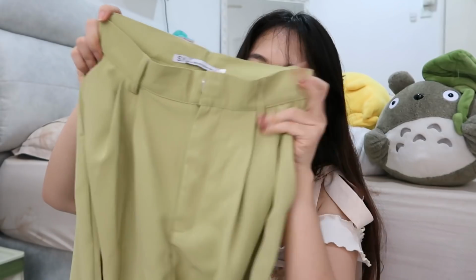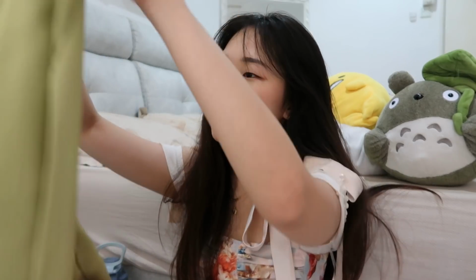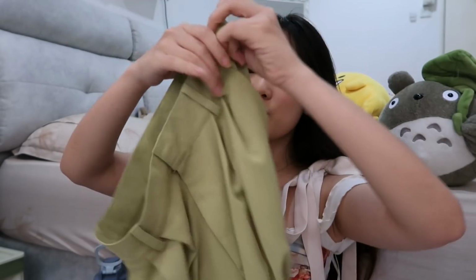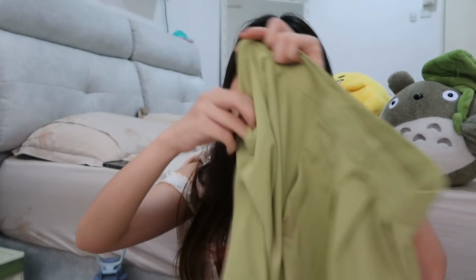Okay, this has a little color difference because I remember ordering this and it looks more apple green on the website, but this shade of green is more towards mustard yellow, I would say. I got this in a size small, but I did gain a little bit of weight for the past 2 months, so I'm not sure whether this would fit. But overall the pants look really nice. It has pockets on both sides. Ta-da! And the fabric is also really comfortable. Hopefully it looks nice on me in the try-on clips.